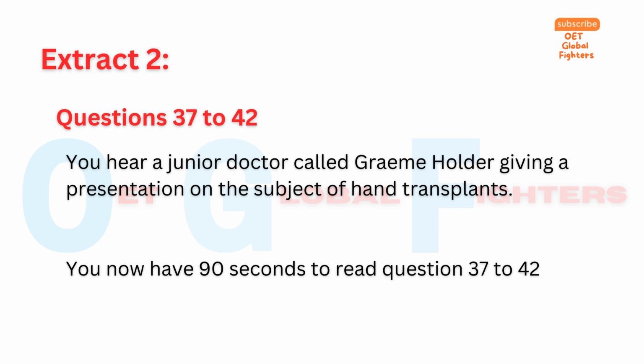Now look at Extract 2. Extract 2, questions 37 to 42. You hear a junior doctor called Graham Holder giving a presentation on the subject of hand transplants. You now have 90 seconds to read questions 37 to 42.